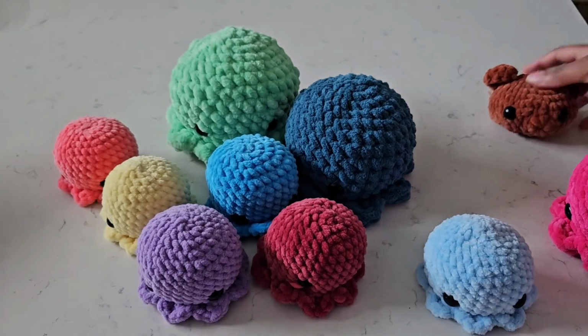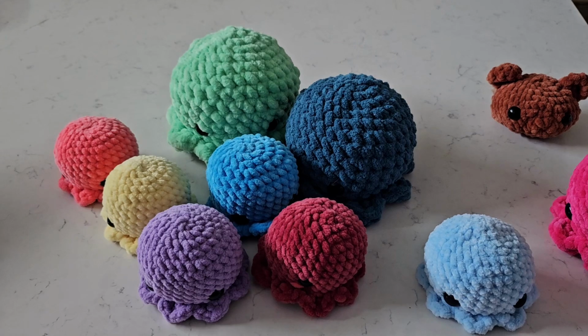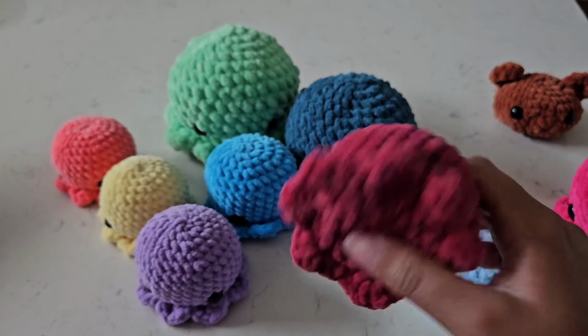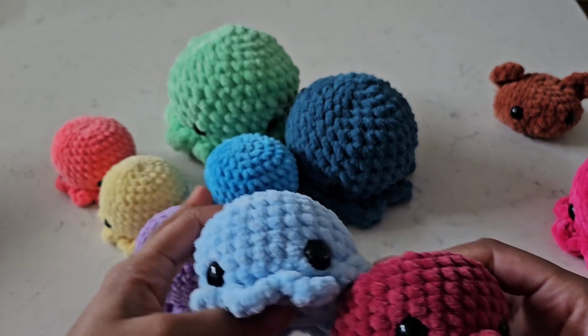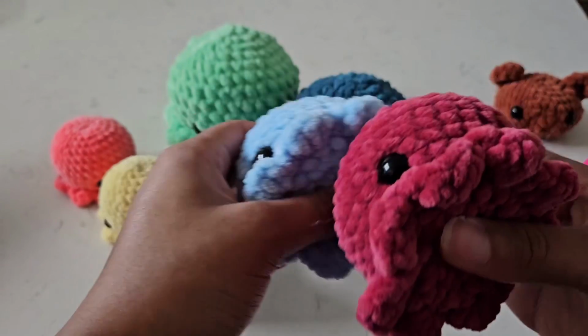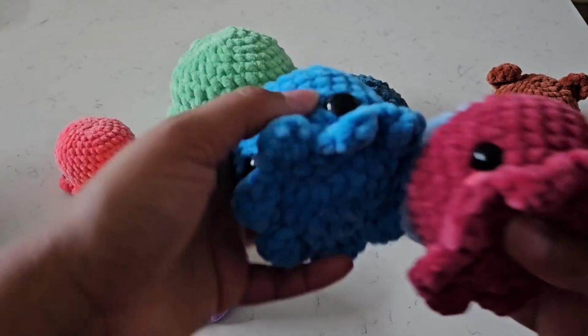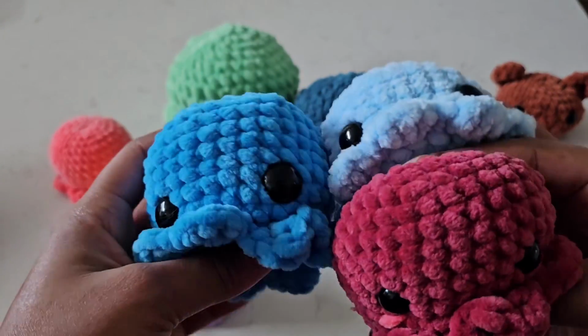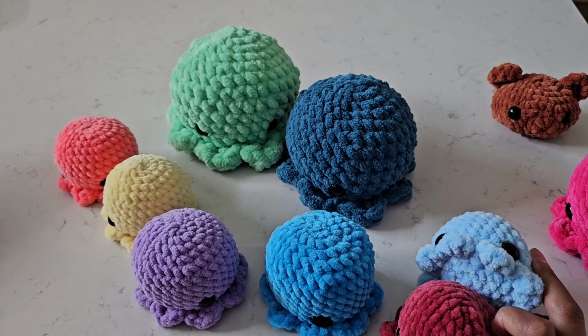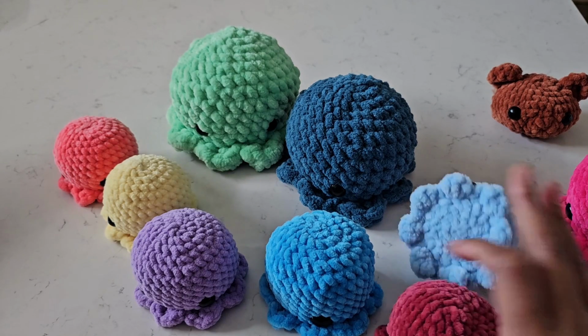Anyway, so long story short, I really like the Hobbii Honey Bunny, the Ice Yarn Chenille Baby, I don't know if you guys can see, Ice Yarn Chenille Baby and Himalayan Dolphin Baby for the soft chenille type of yarn. Let's get into the pros and cons for all of them.